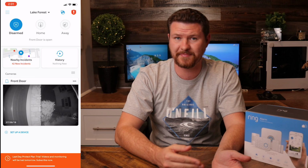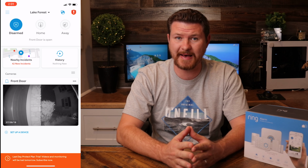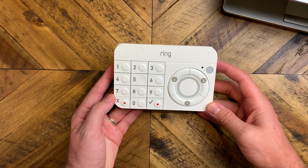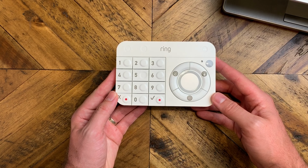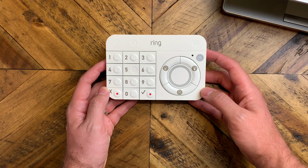Now the app is super straightforward to use. You're gonna use the same Ring app that you use for any of your cameras or your Ring video doorbell. So you're gonna have your three options on top for disarm, home, and away. You can also change that on the keypad by putting in the 4-digit pin that you've created and selecting each one of those around the circle on the keypad.